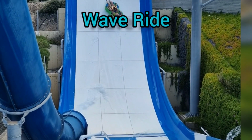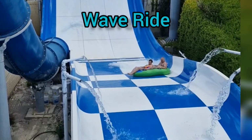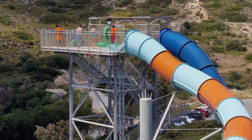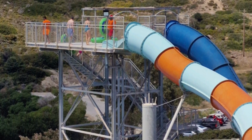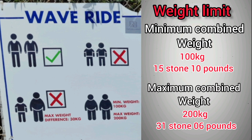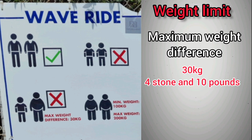Let's talk about the wave ride. You have to walk to the top of the stairs with a 2-person rubber ring, and it will require 2 people to ride it. This one is not designed for children. It has a minimum combined weight of 100 kilograms, which is 15 stone and 10 pounds. It has a maximum combined weight of 200 kilograms, which is 31 stone and 6 pounds. However, there can only be a maximum weight difference of 30 kilograms, which is 4 stone and 10 pounds.